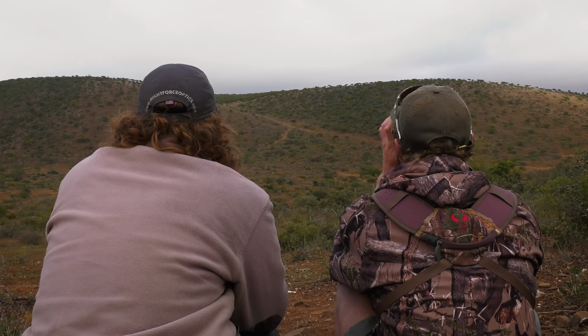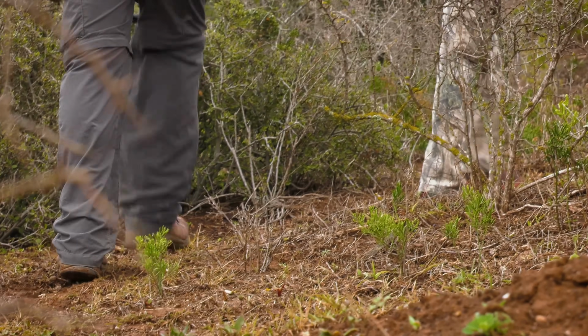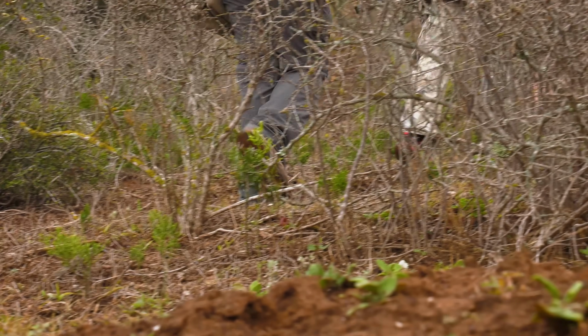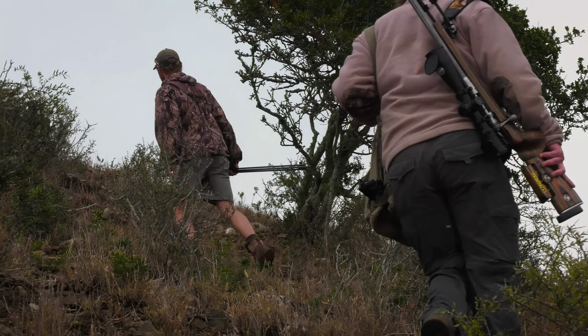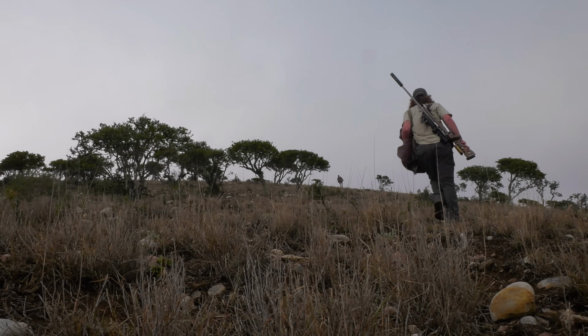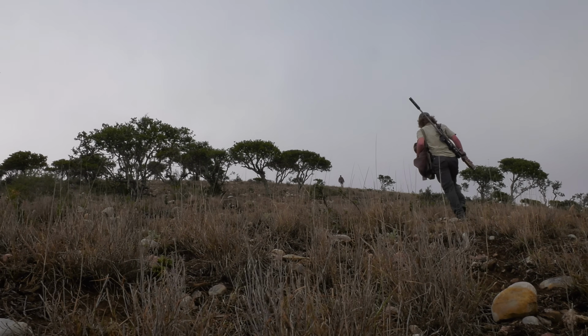The group keeps moving up the hill about 800 meters in front of us, so we have to follow at a distance, and they take us up hills, down hills, through valleys, until eventually they move into the thick bush and we just lose them completely.